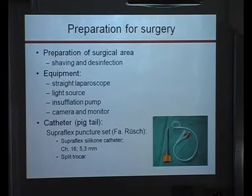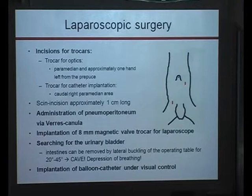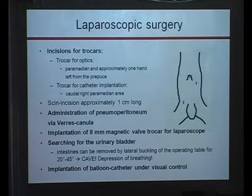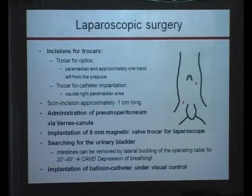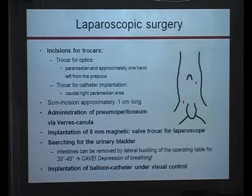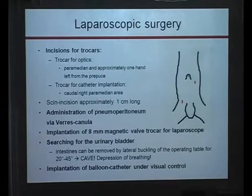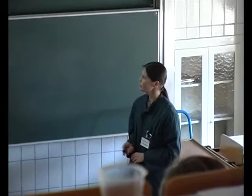For the laparoscopic surgery, you have to do two incisions into the skin. One is here paramedially and approximately one hand left from the pubis. That's your incision for the optics. And here the caudal one is for insertion of the catheter. Your incision is about 1 centimeter, maybe a bit smaller, and then you can administer a pneumoperitoneum. There we use the Veress cannula, and you can then implant an 8 millimeter magnetic valve trocar for your laparoscope here, and then you can start searching for the urinary bladder.